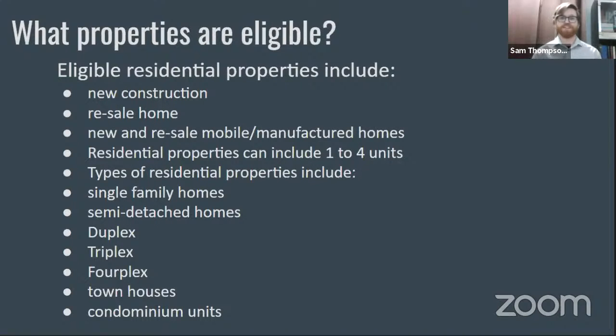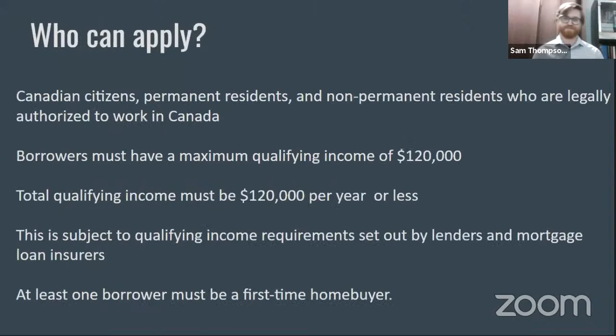So what properties are eligible for this incentive? Any new construction home or resale homes, single family homes, duplex, triplex, fourplex. Basically, if Nickey can find you the property, it will be eligible for the first time home buying incentive.